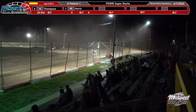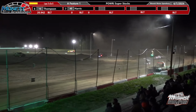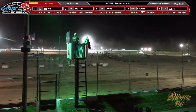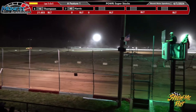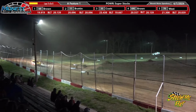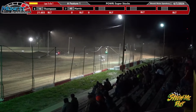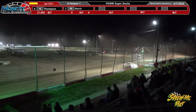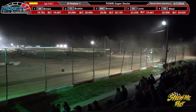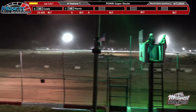Problems on the 35 machine. Unfortunate ending for your leader there. I'm not sure he's going to make it past the pit entrance. Brian Brown, your new leader. Robbie Bratton in that second spot. Caleb Brown holding on to third. Patrick West in that 4th spot. Logan Thompson rounding out your top 5.